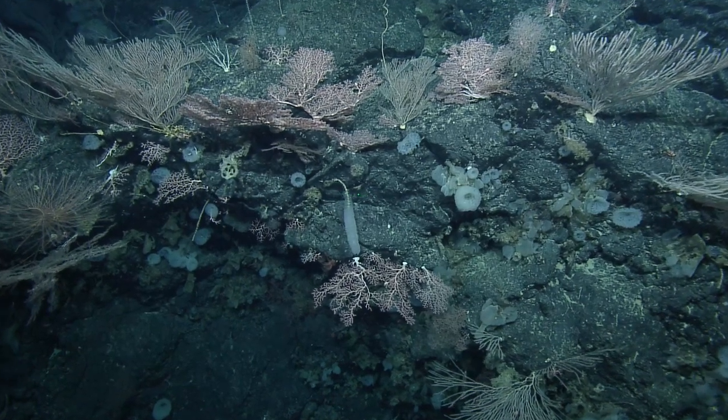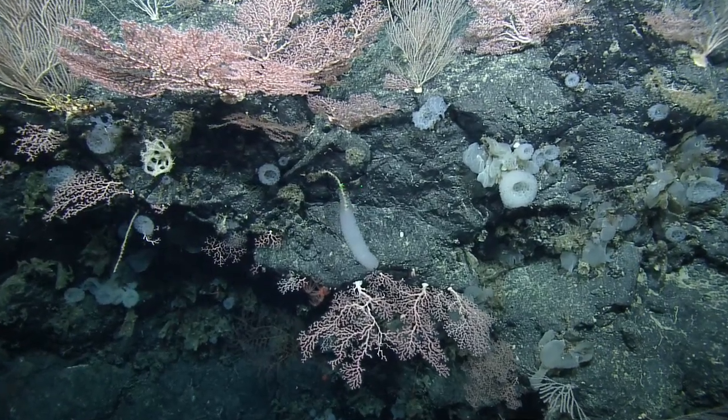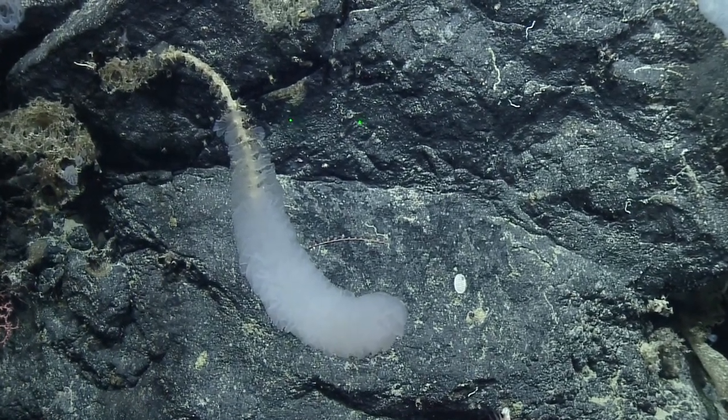I wonder if Chris has seen this abundance of life on similar seamounts in the monument. I'm sure he'll answer when he gets a chance. It looks like a cattail. Oh, wow. Interesting.